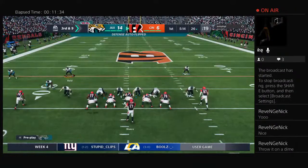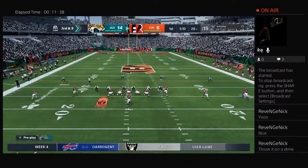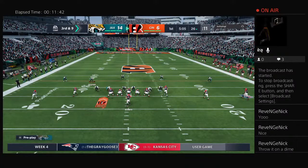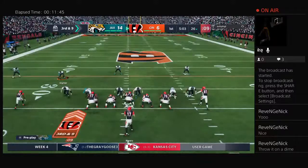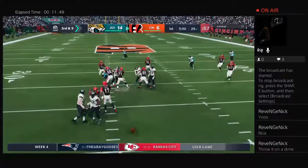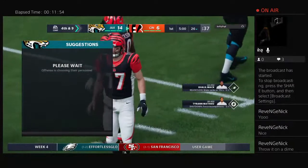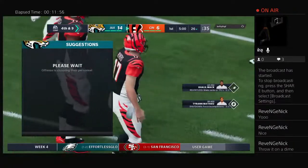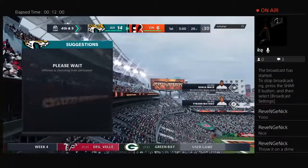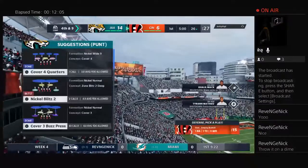Now the Jags with 5 in the secondary now on 3rd down. From the gun, Rivers. And this is going to be incomplete. And this is what you want to see from a defense. Give up an opening drive touchdown, that's fine. But how about them going back out there, recommitting themselves to the task at hand, and forcing a 3-and-out and giving the ball back to their offense?